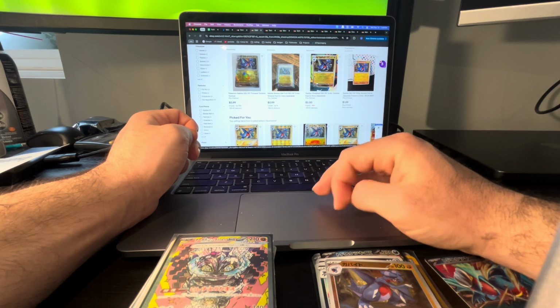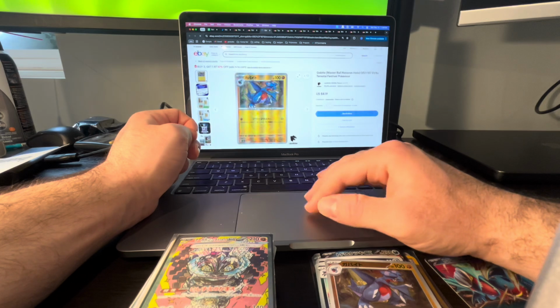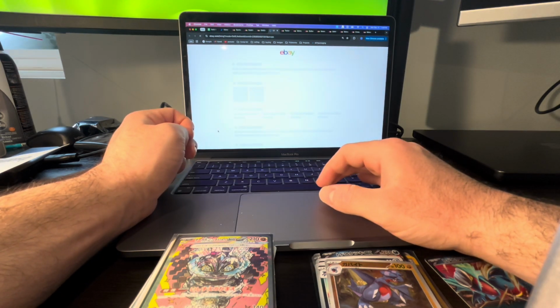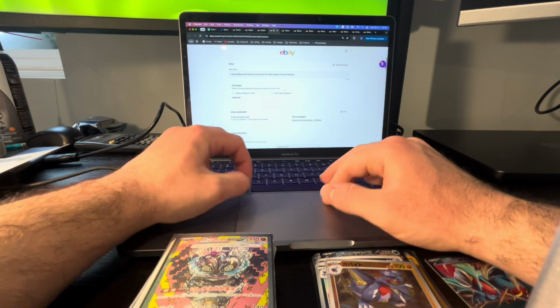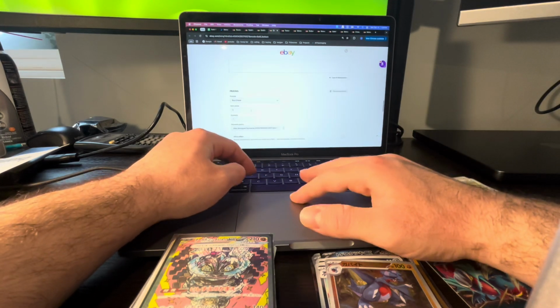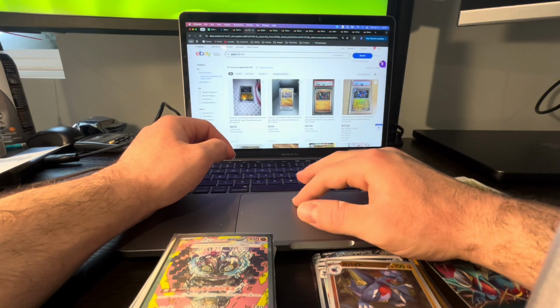Another important thing to keep track of is when you're doing these listing parts, keep the cards in the same order that you list them in, because when you're taking the pictures of the cards, you're going to want it to be in the same order so that when you're importing the pictures into the listings, you'll be saving a lot of time that way, and you don't have to go back and forth between different pictures in a different order.